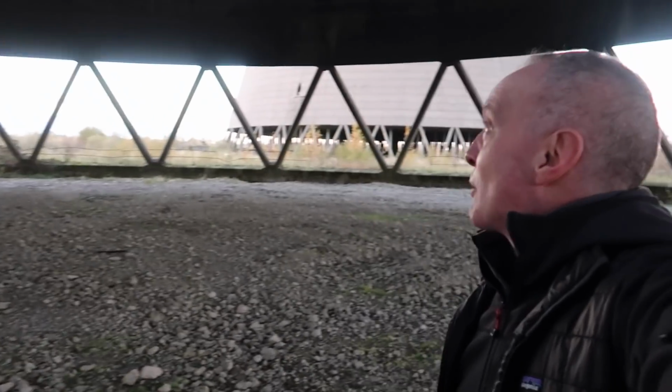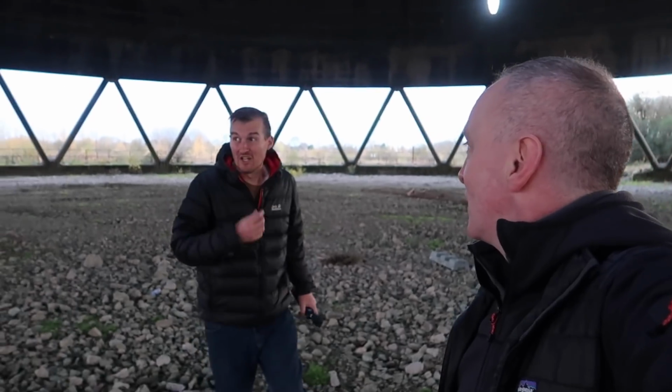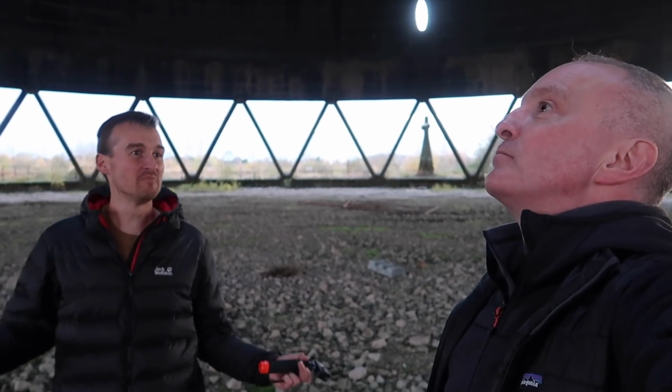Amazing. Wow, so I imagine they're going to eventually blast these things, are they? Do you know, the locals see it as a bit of a landmark now, and I think the majority of them don't want it to go. That's the impression I get. I mean, until they've really got the purpose to actually build something on here, why spend money on bringing them down? Yeah, I suppose so, yeah.